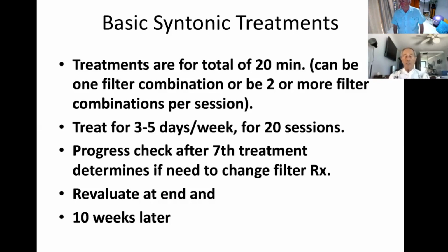We have a progress check to see about the visual fields, to see if there's any changes in the symptoms, see if the pupils get stronger after about 7 days, 6, 7, 8 days, to determine whether the choice of filters that we diagnosed or prescribed is the correct one. And if it isn't, then we reevaluate and try a second tier of colors. So you study a person in the field rather than decide always in advance what to do with it.